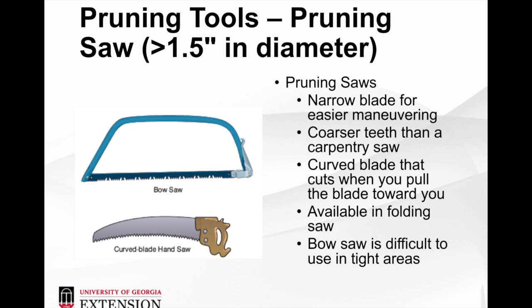These have really narrow blades, so they're a little easier to move. And the one at the bottom with a curved blade, it has the blade such that when you pull back is whenever it cuts. So when you push forward, it's gliding through the plant material, and when you pull back is whenever it's making its cut. And the bow saw, the one with the kind of structure to it at the top there, these are difficult to use in tight areas, as you can obviously tell. You know, if you have some tight branches you're trying to cut, that support structure is going to be hard to get into tight spaces.